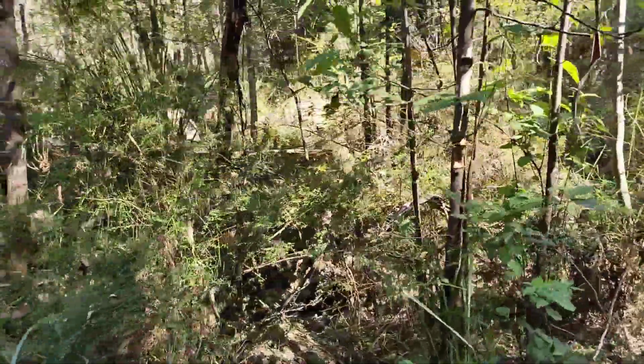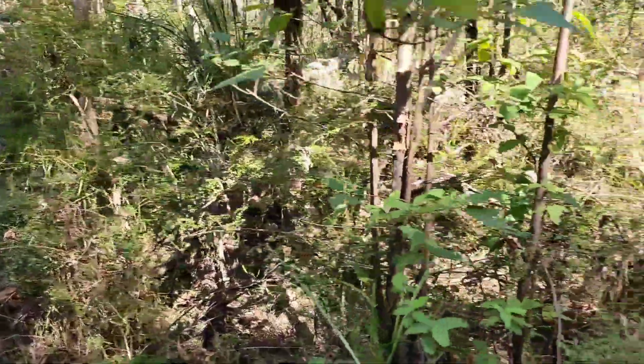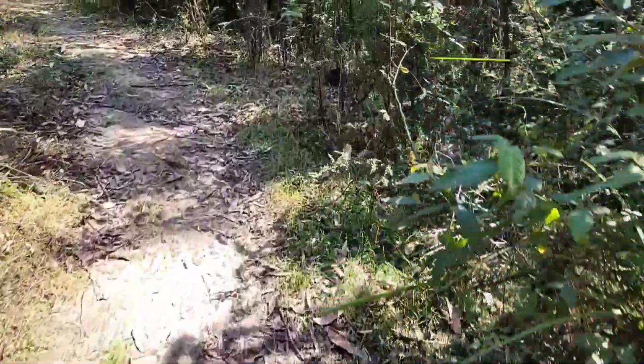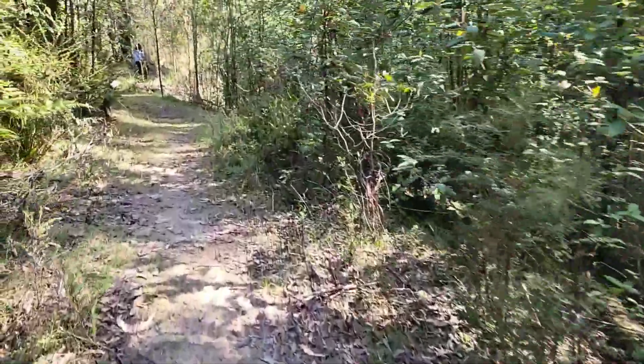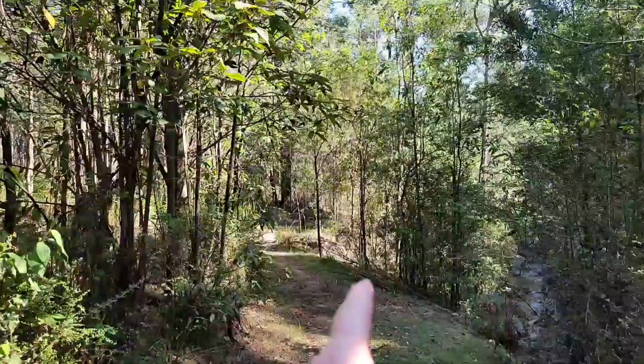Here we have a small little creek again, another one. Hey look, there's my wife.